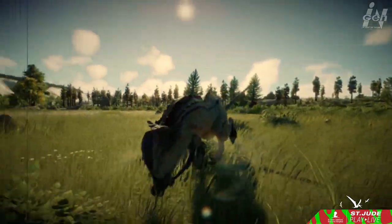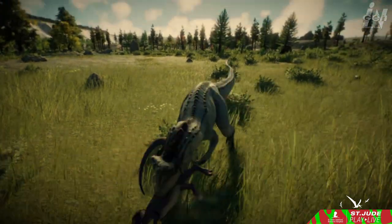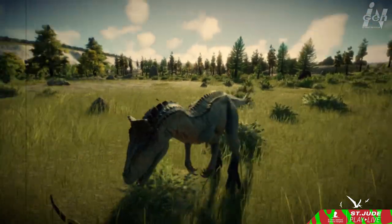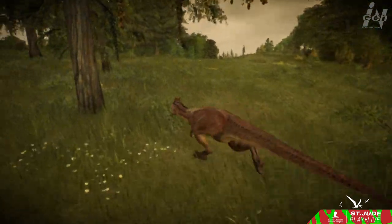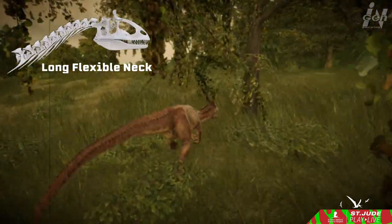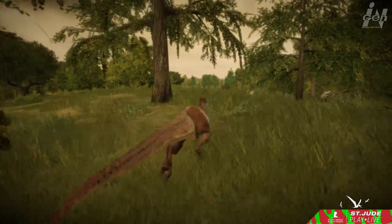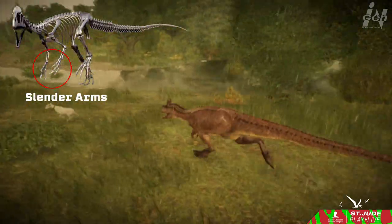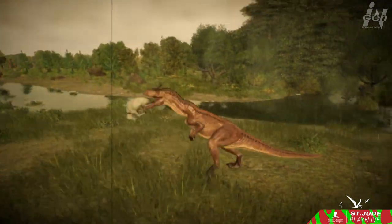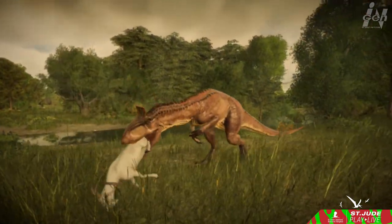The combination of its skull shape and teeth morphology suggests that Cryolophosaurus was a brutal and formidable hunter in its ecosystem. Furthermore, Cryolophosaurus possessed a long neck that provided the necessary mobility for pursuing fast-moving prey. Its slender arms feature hands with four claws, a primitive characteristic as most later theropods typically had three claws.